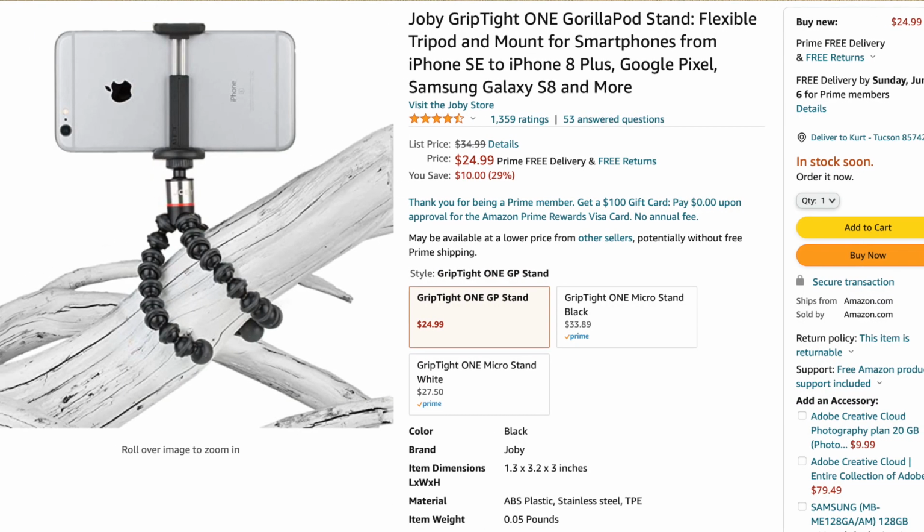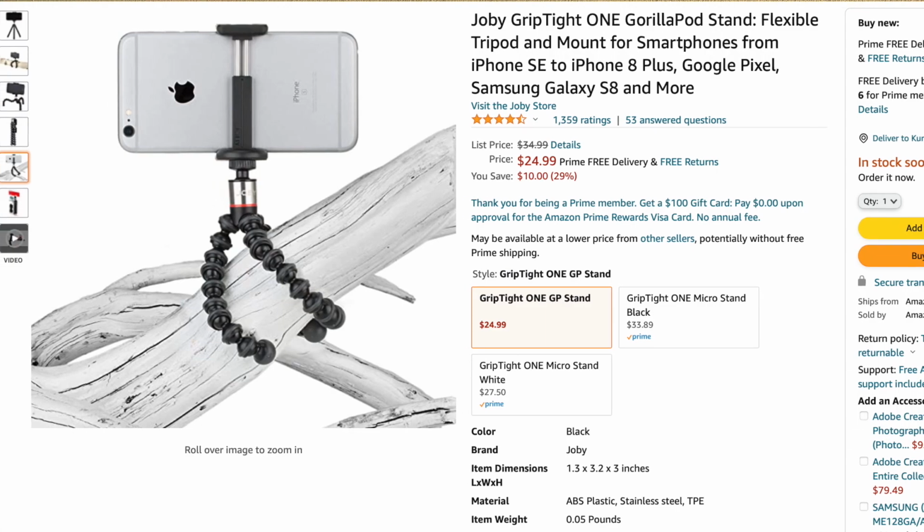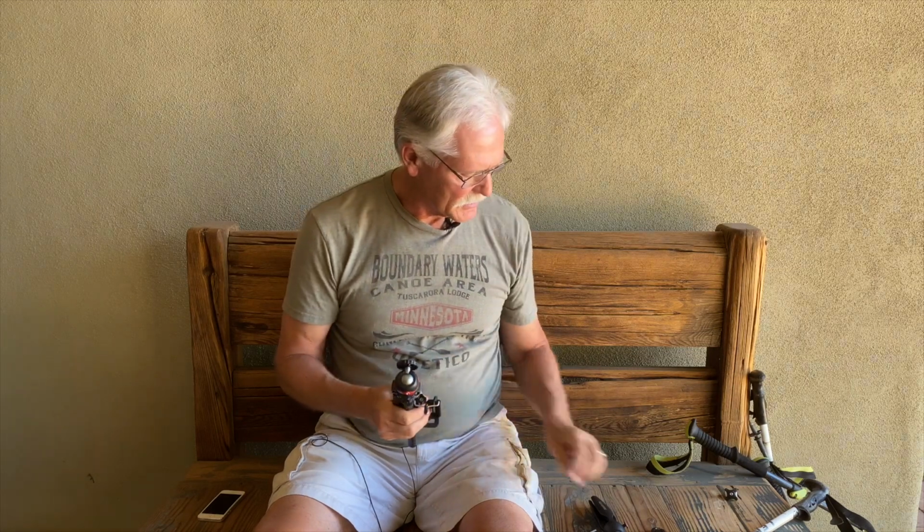It's in the same family as the GorillaPods, where the legs flex and bend to your heart's content. And once again, similar to the UltraPod, you can use this flex to attach this to a tree or something like that. This would be a great starter kit because it comes complete with a phone clamp, a GoPro adapter, and this Bluetooth shutter release. So for under 20 bucks, you have a complete setup to go into the backcountry.